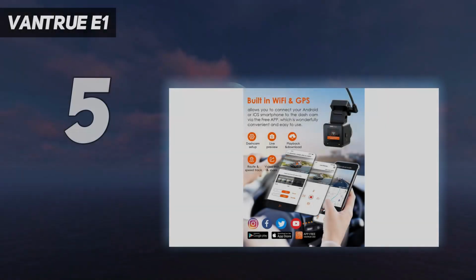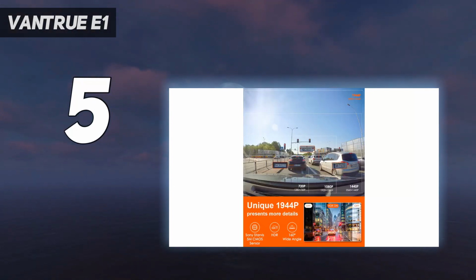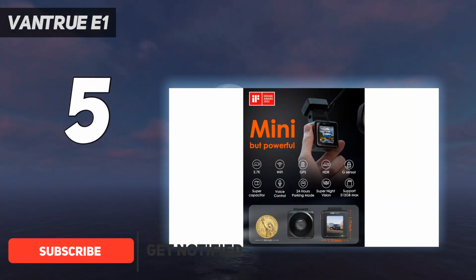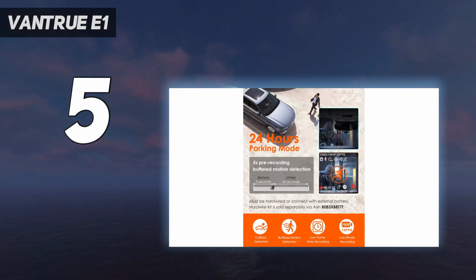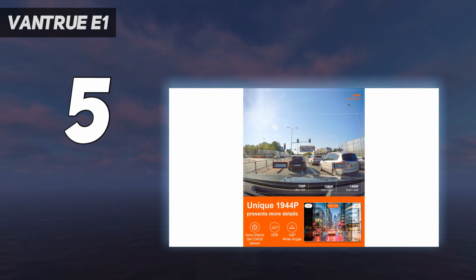Vantrue E1. Neat and relatively compact, the Vantrue E1 is an attractive dash cam that's capable of recording 2.5K video at 30 frames per second. It can also record full HD footage at a smoother 60 frames per second, for enhanced detail while you drive. Results in our review proved sharp night and day, with accurate colors and acceptable noise in low light.